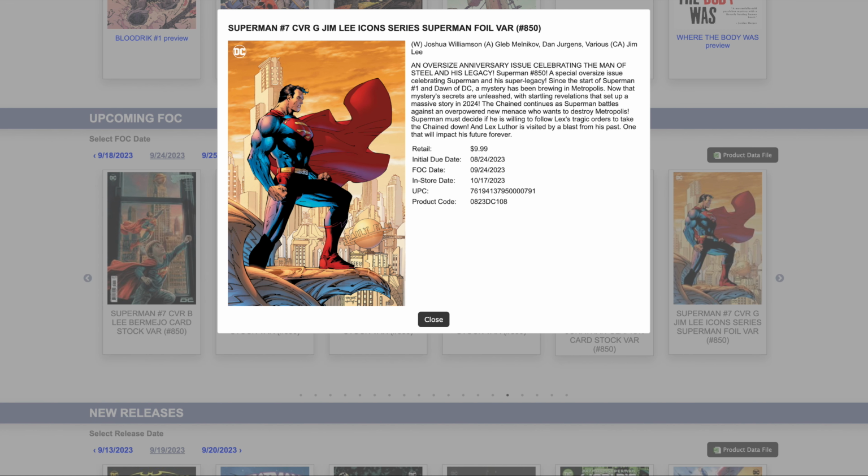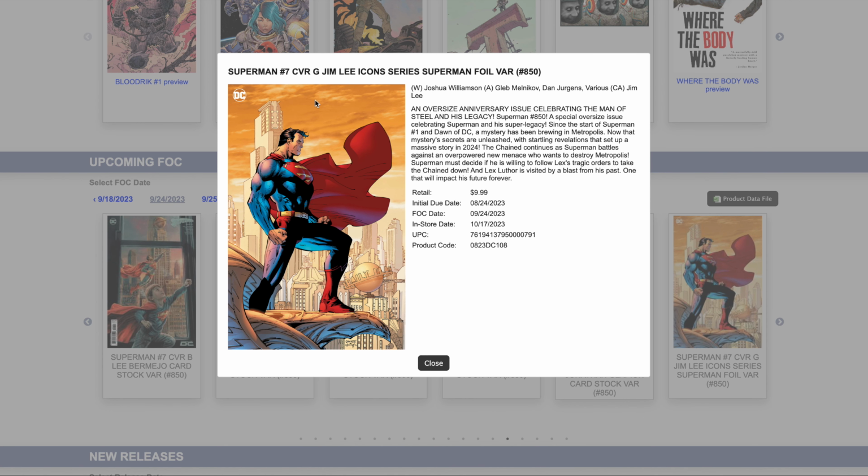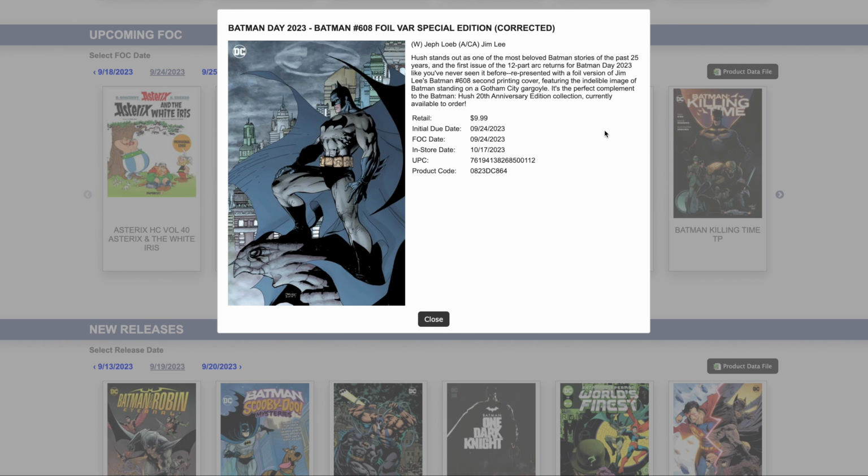Next up, at number 5, we have Superman number 7. This is the Jim Lee foil variant. $10, freaking. I'm going to pass, but that's really cool. So that brings me to number 4. Batman Day foil variant. Jim Lee. So you got Superman and Batman, the Jim Lee foils. $20 if you want the pair. That's crazy.